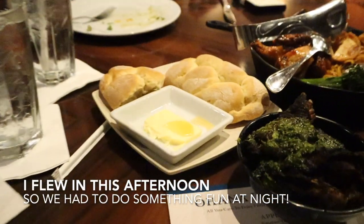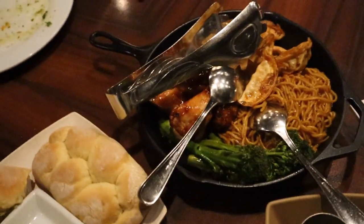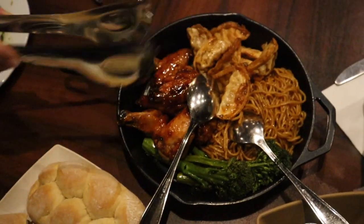We're here at Ohana. We got our pineapple coconut bread with honey butter. Jimmy, how do you say that? The salad that we got before. I don't even know what's in there. It's family style, all you care to enjoy. Nice.